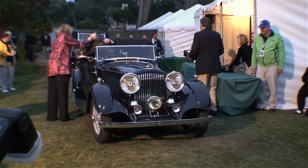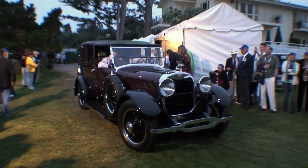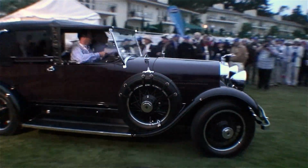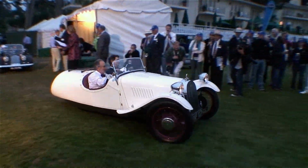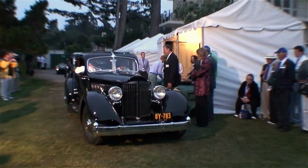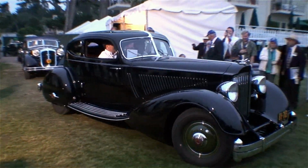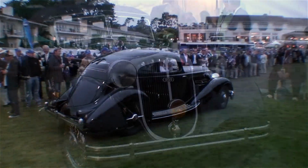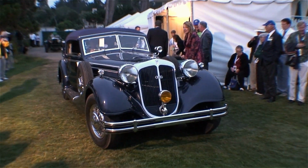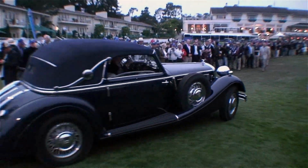Here's a very outstanding Bentley. Lincoln, enormous car. Morgan. Now this is a Packard. Now you have to look at the back of this one. The whole personality changes as the car goes by. Now do you remember the Horse that we saw earlier? Well, this is a little less dramatic, but still a very, very nice car.